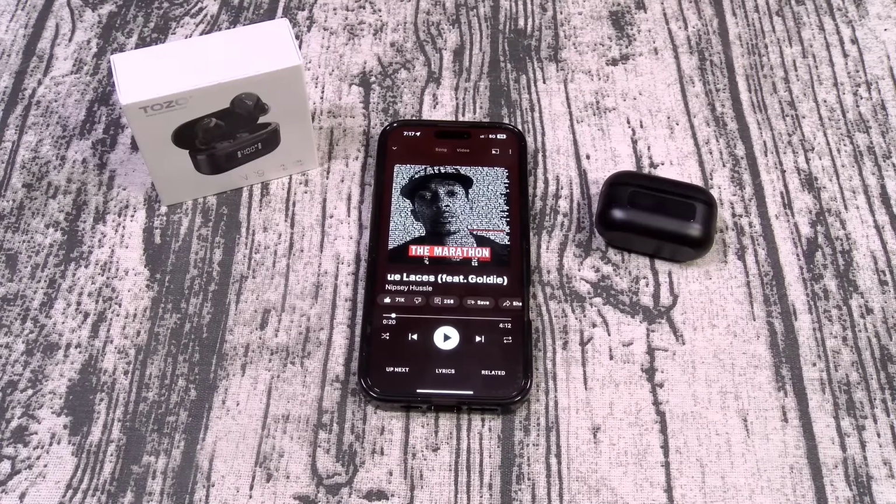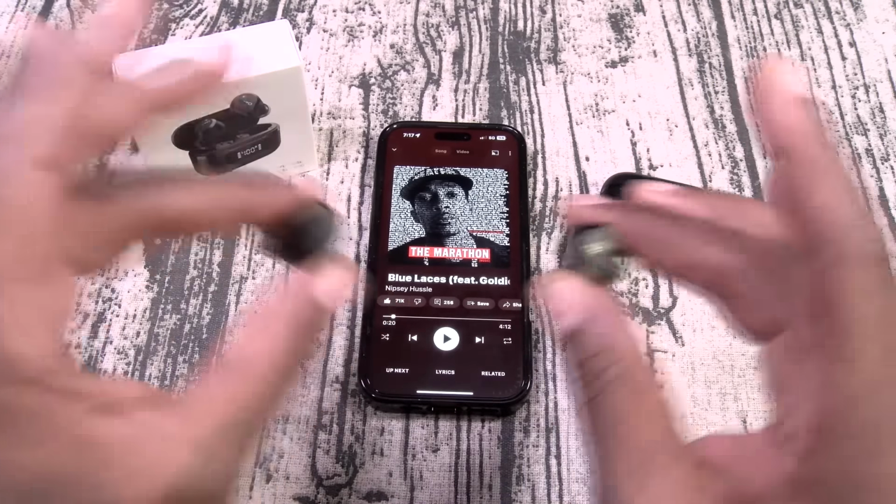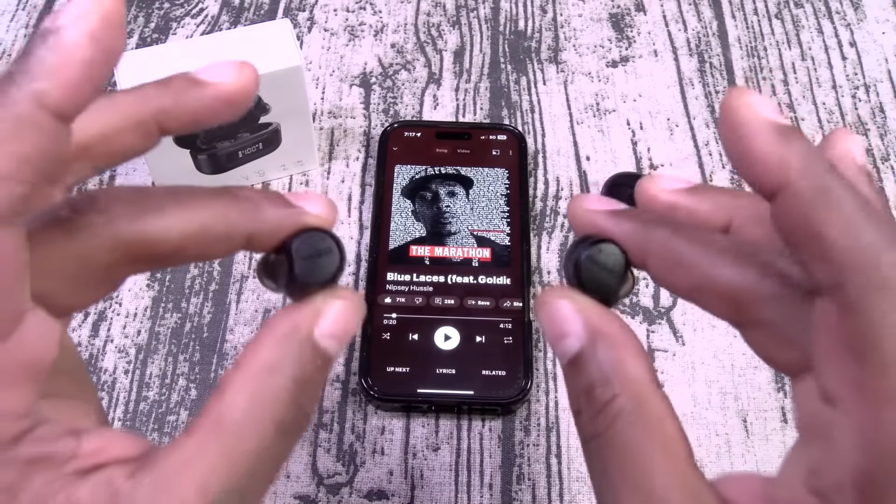Now, I got to be honest with y'all. I know sometimes it sounds like I be hyping products up, but you got to remember, it's 2024. It's almost impossible to find a bad set of earbuds in 2024 unless you bought them from the gas station for $5. But for $30, Tozo did it right with these. And don't just take my word for it. Go to Amazon, read the reviews for yourself. These are hitting for $30.